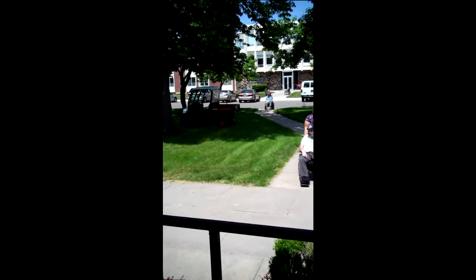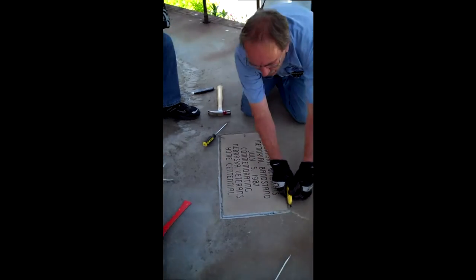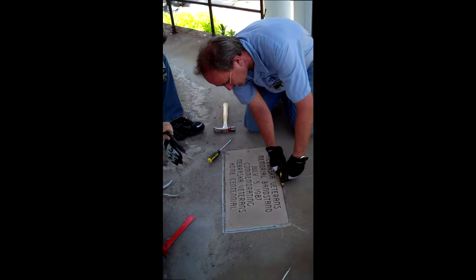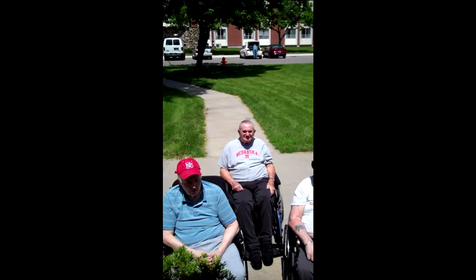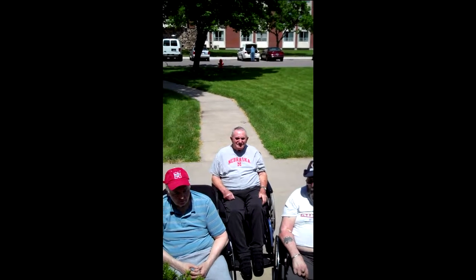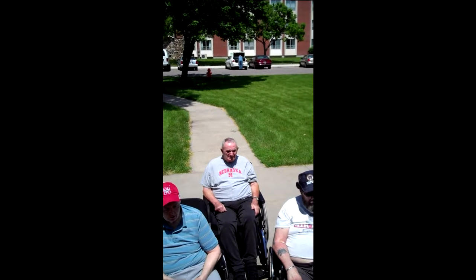Got some members out watching to see what we're gonna find. It's a beautiful day. May, what is it today? 14th? 14th. All right, Virgil Burney is a World War II veteran here at the home, and he worked on the grounds crew back in the 80s and thinks that he was probably involved in some way, shape, or form in putting this time capsule in the ground. So he's come out to see what we might find today.